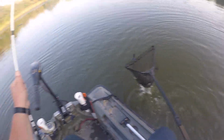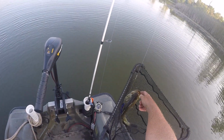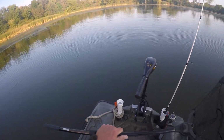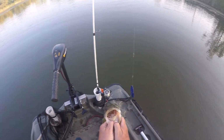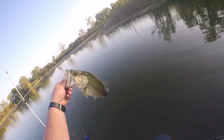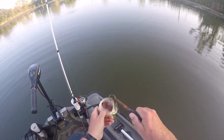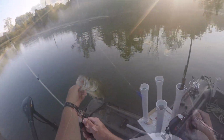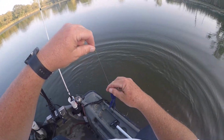Pretty good one, too. Yeah. It goes to show you, they are sometimes aggressive. They're starting to, this time of day, maybe a little more aggressive. He smoked that thing on the move. You saw I was just pulling it across, and he hammered it. And maybe it's, oh, look at that, I barely had him. Nice fish though, a woolly bug, still doing work. All right. That's two. That is two.